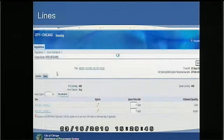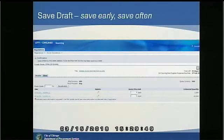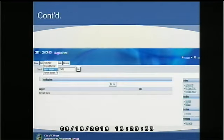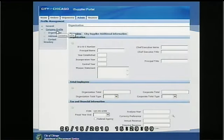Adding attachments, changing your prices, saving the draft. Your electronic signature is at the end, so you sign it to acknowledge it. And then once you're registered, and I'll show you, okay, so yeah.